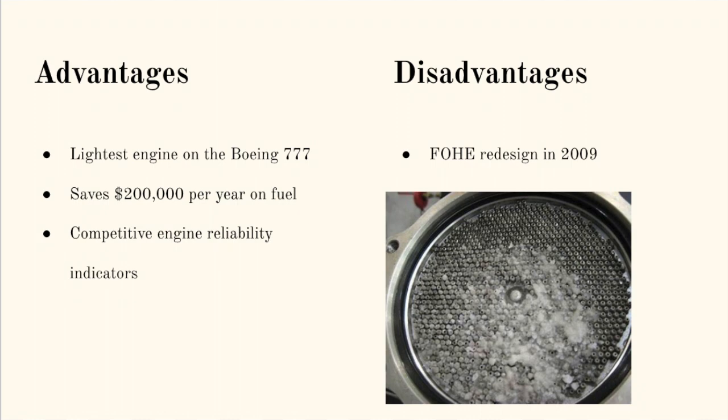This engine is 8,000 pounds lighter than with the GE90, 5,400 pounds lighter than with the PW4090, and 6,500 pounds lighter than with the PW4098. This translates into more payload. It also has an EP package that helps save each aircraft an average of $200,000 a year on fuel. This engine is very competitive on all of its reliability indicators.